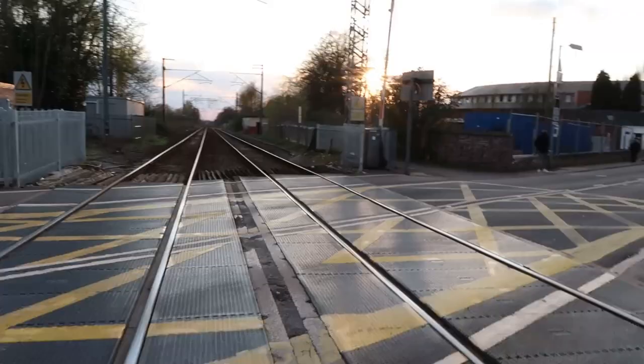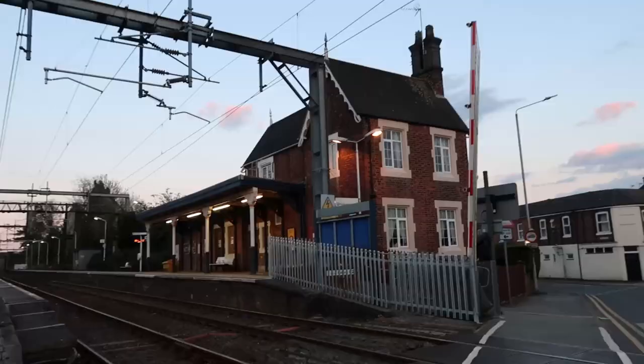So Alsager then. It is an East Midlands railway station with two platforms and London North Western Railway call here as well, of course. I don't ever recall seeing this station before, so I had no idea what to expect, but first glance around, it's lovely looking. And one of my favourite things, a level crossing is just outside as well. Just realised too that platform one here is a lot longer than platform two though.